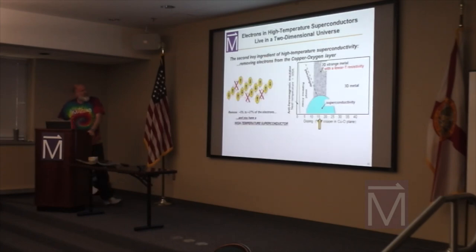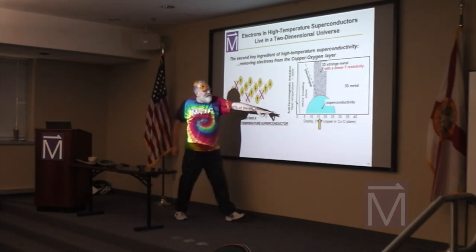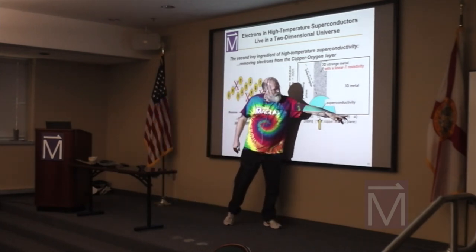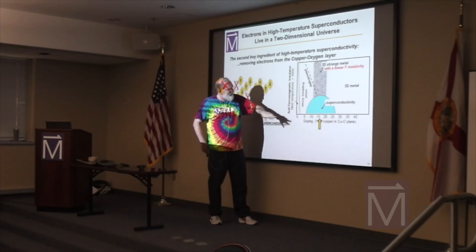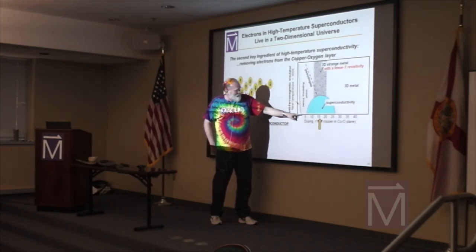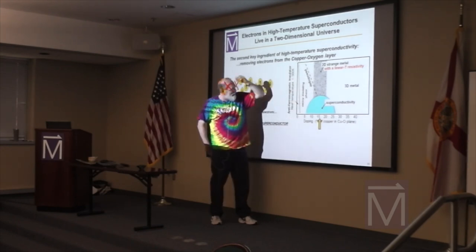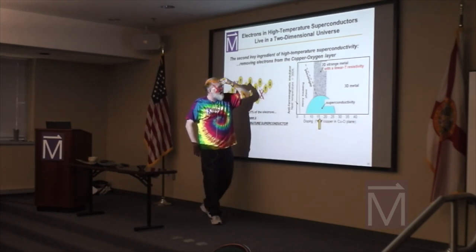The second key ingredient is now to start removing some electrons. The percentage that we remove is here on this axis. This is the antiferromagnetic state. If we remove up to 5%, we get into something we still don't understand. We have fancy names for it, but I prefer messy insulating phase.